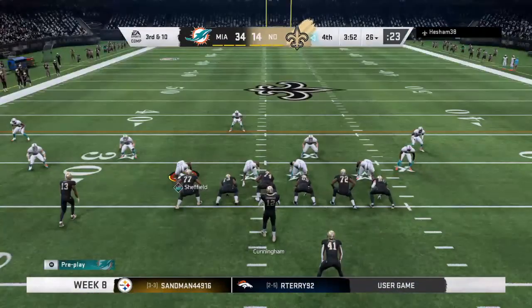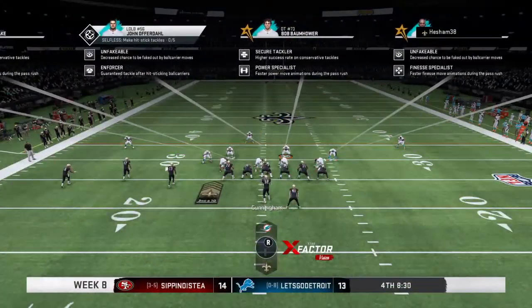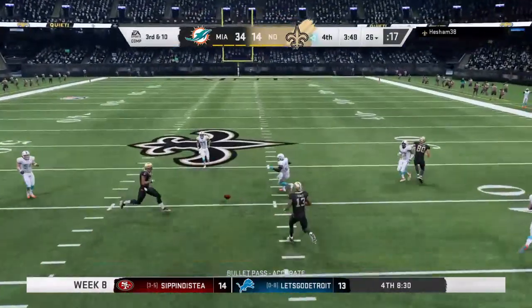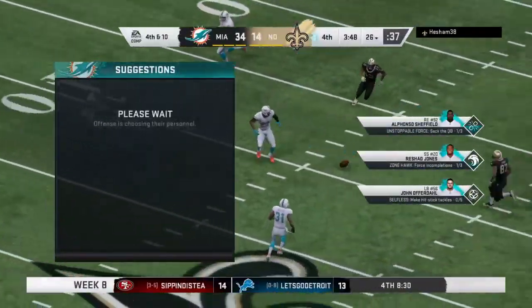The Saints on third down. They're hitting at just 30%, 3 for 10. This is 3rd and 10. Here's Cunningham from the gun. And a throw there going to be incomplete. It was a safety, Rashad Jones, that time, who was able to break up the play.